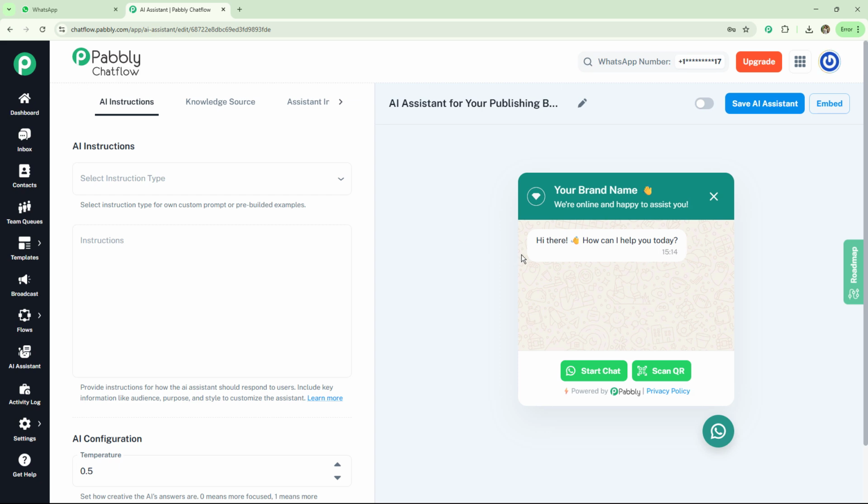Here on this page on the right hand side, you can see this WhatsApp message box, which we will design, and also the name of our AI assistant. Now on the left hand side of our screen, you can see all these features which will help us design and style our AI assistant. So firstly, moving forward with AI instruction, here below AI instruction, we have the first option for select instruction type.